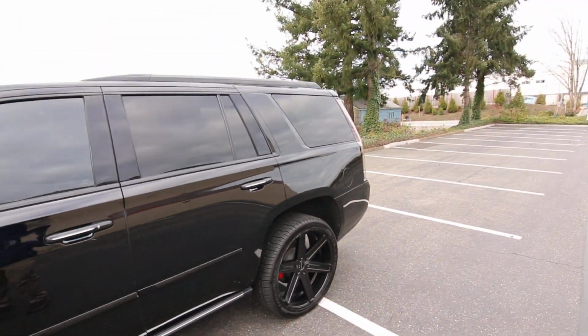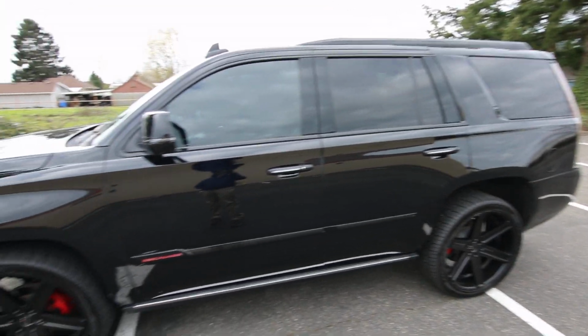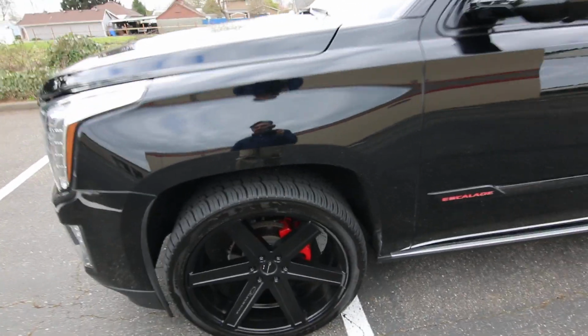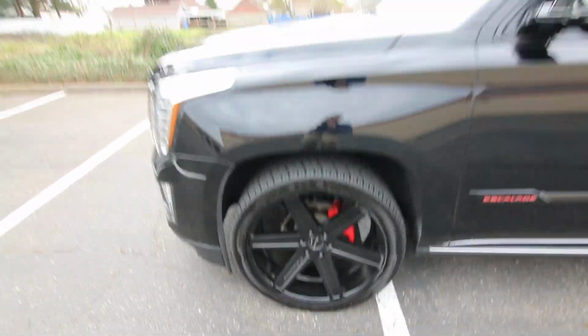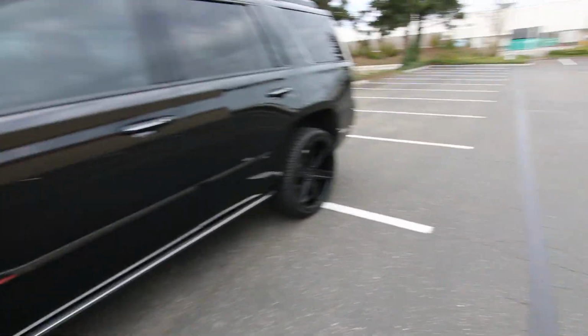This one has a chrome delete on it, black wheels, tinted windows. I love the black theme on it. It's beautiful. It's an aftermarket set of Giovanni rims. These are 24-inch rims, and they're black too, kind of following that black theme going on with the rest of the Escalade.